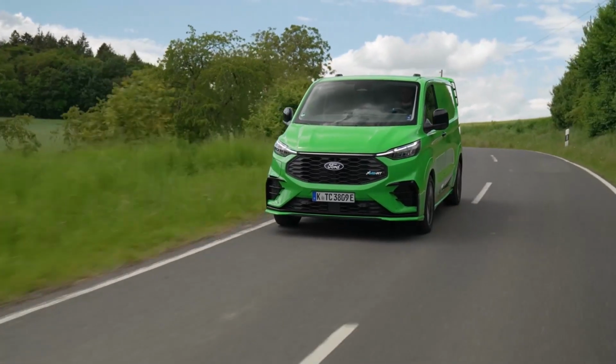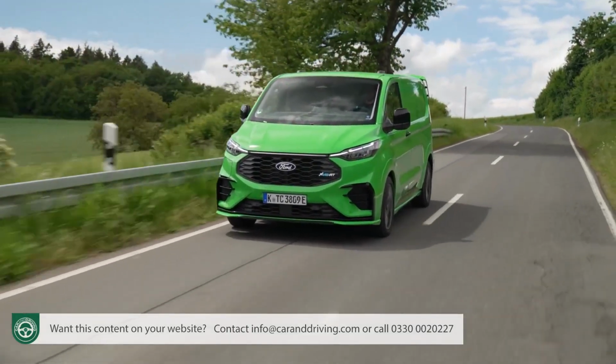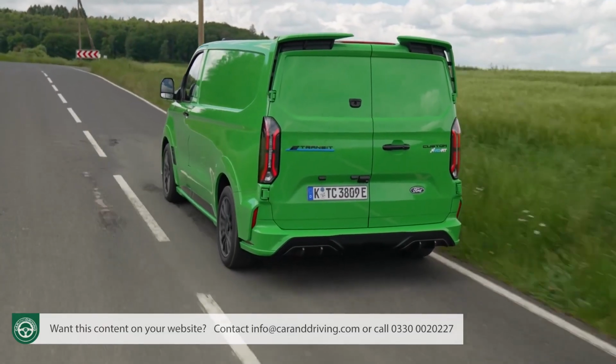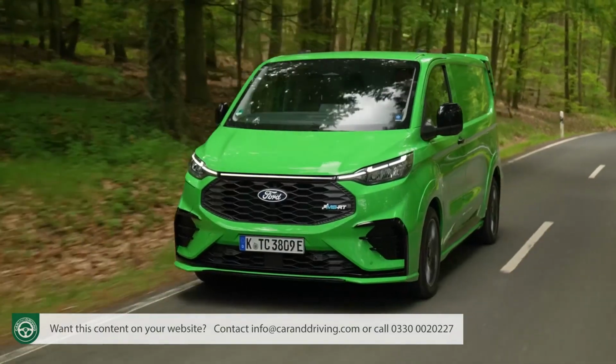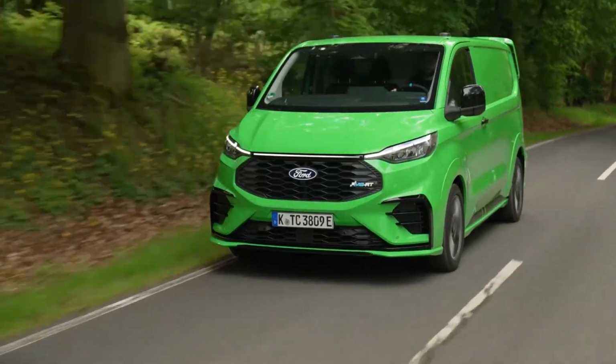You don't really need more power in the EV model because all e-Transit Custom variants share the same eager, class-leading 415 Newton-meter torque figure. Either way, the motor drives the front wheels and there's a brake regeneration system that promises one-pedal driving so that you'll hardly ever need to use the brake when you come off the throttle. The e-Transit Custom can tow up to 2.3 tonnes as well, considerably more than direct rivals.